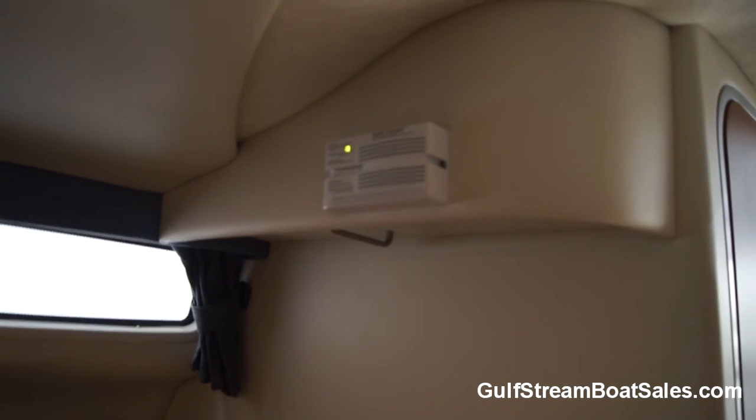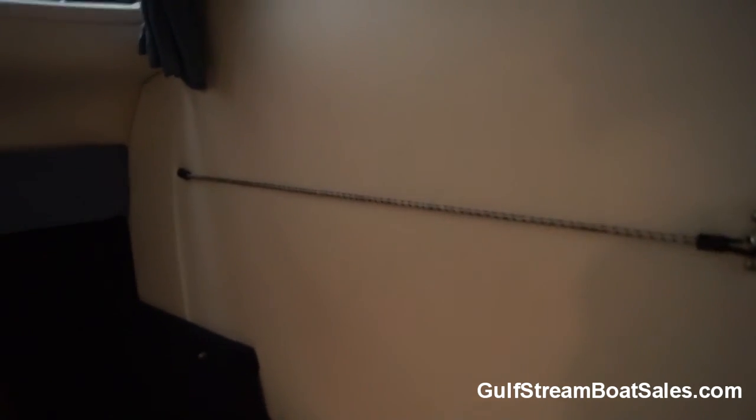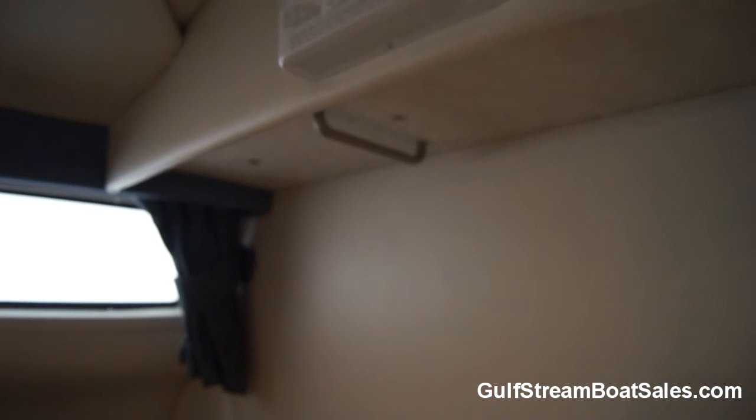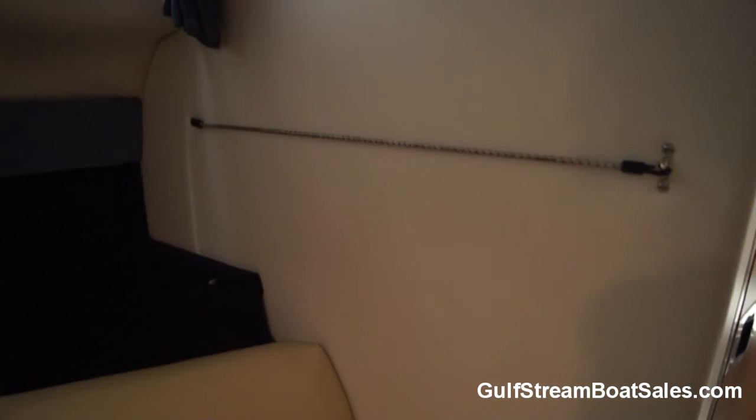Just quickly taking a look at the bulkhead on the starboard side, we've got a carbon monoxide alarm, which is in perfect working order, with a little green light indicating no carbon monoxide in the air. And then this little elasticated thing with a hook above, so you can hang jackets and life jackets and things there and use the bungee cord to clip them in place so they're not waving around the cabin.